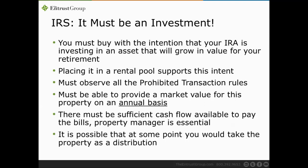If you want to use your IRA, then it has to be for investment purposes only. So it must be an investment. What we mean by that is that you must have some intention with your IRA of investing in an asset that will grow in value for your retirement. There's no rule that says you have to rent it out, but the expectation is you're buying it for investment purposes. So one of the things that you could do when you're talking about offshore real estate, to make sure that you meet the qualifications and don't risk a red flag that they're looking at it going, you bought this for personal use, is using some kind of group that places your property in some kind of rental pool, right? Make sure that you observe all the prohibited transaction rules.